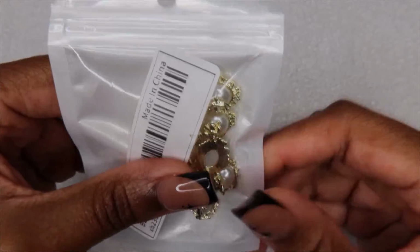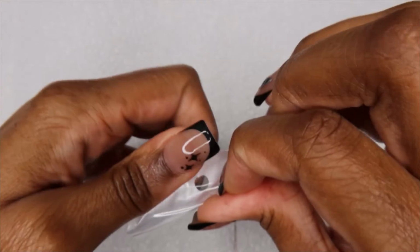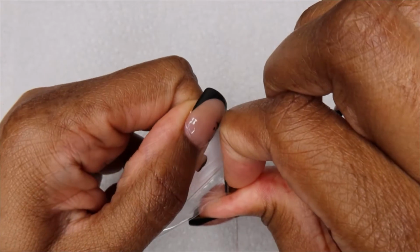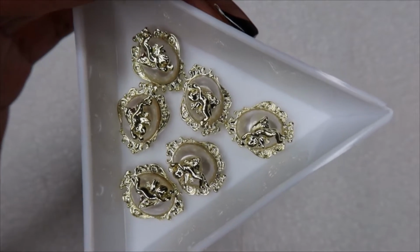Next, I got some of these. I'm going to have to show you this a little bit up close because you can't tell what it is, but I think they're super cute. They're basically angels over some pearls, and then it's got a gold trim.